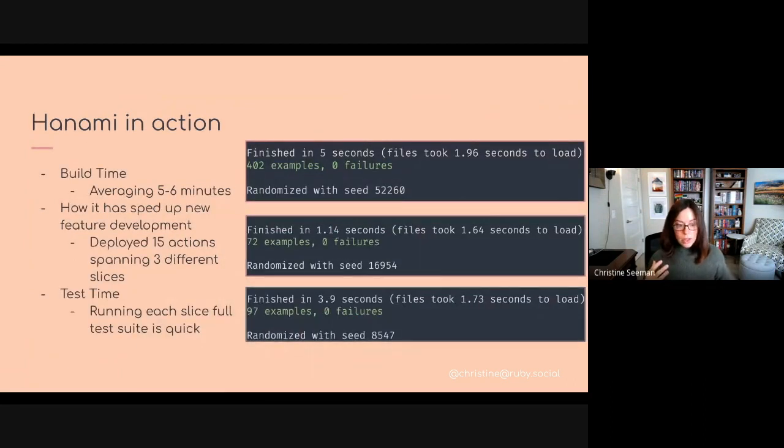And then this is showing what the test time looks like, because running your full RSpec suite is another thing that helps with maintainability. You need to be able to run that full suite, you need to be able to run it consistently, and you need to be able to run it quickly. This is over the 3 different slices. You can see that I'm in the seconds. The most amount of time for a full test suite run I have is 5 seconds. That's doable. Our build times are currently averaging about 5 to 6 minutes. So you talk about how you want it integrated on your CI/CD pipeline, you need to be able to do that.